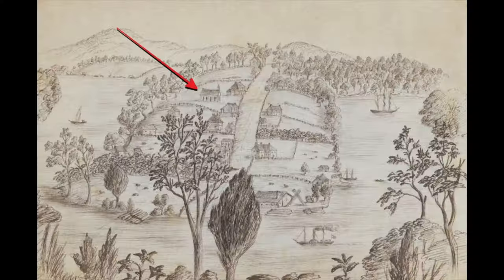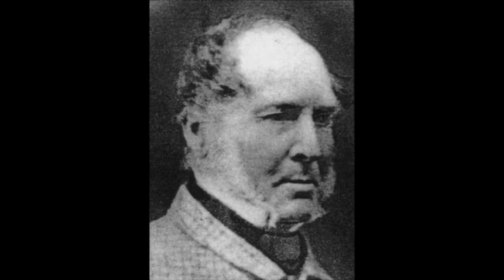Rotherham Street in 1849, this was the site of the very first church. The land was originally owned by Captain Wickham, of which the Wickham Hotel and Wickham Street and Fortitude Valley are named. And Captain Wickham was a police magistrate.